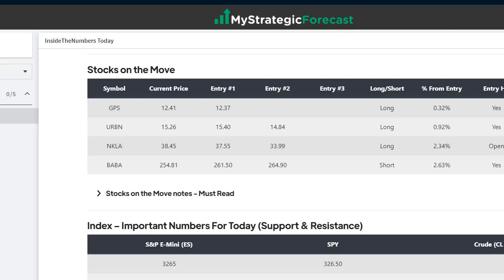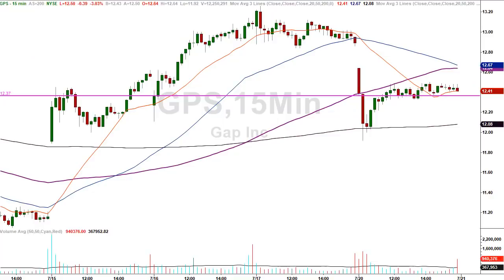Baba, ignore where it says entry hit. Well, you can't see it, or maybe you can see it. I'm not sure. But if you can see it, it was just a glitch in the data feed. It never hit the number. It was a short trade on the board, didn't hit its target, therefore it's off the board. Here we have what I consider a teachable moment. I think it's good information, both on GPS and URBN.